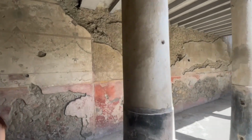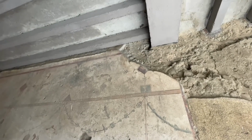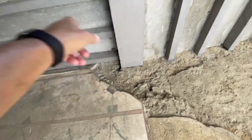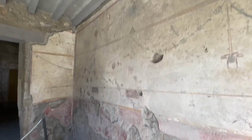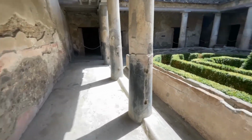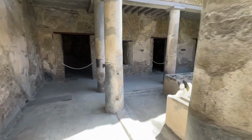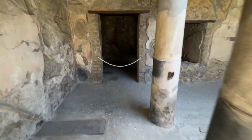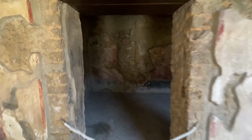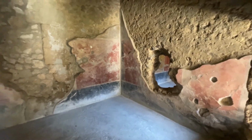And look at how the walls would be lined, floor to ceiling. Obviously they added this. And I bet the columns were painted too. Yeah, look at the orange on that one. So here are bedrooms, and they were covered too.